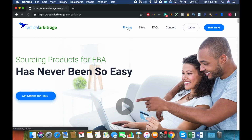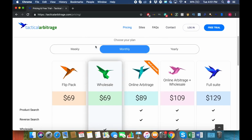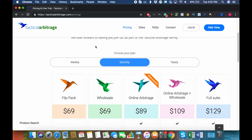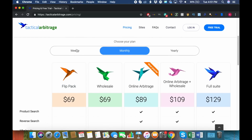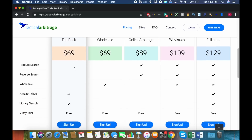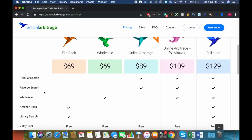So when we go into pricing here, we can see that now they offer weekly, monthly, and yearly plans. So here are the plans for monthly. This is what they've always had. They've always had the monthly plans, and then I'll walk you through the other plans as well. The first one is the flip pack, which includes Amazon flips and library search. And once again, if you just come to the website, then you can get a 7-day trial. But if you go through my link and then use the coupon code, then you'll get the 10-day trial.